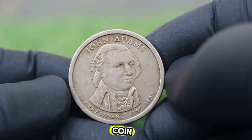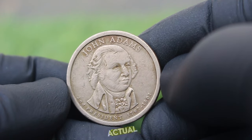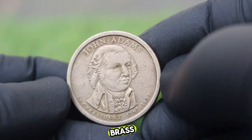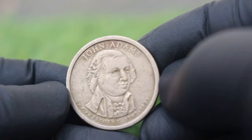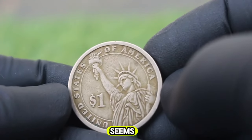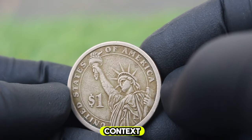What makes this coin even more intriguing is the fact that it's gold-plated. While the actual coin is made from a base metal of copper, manganese, and brass, the gold plating gives it a beautiful finish, which significantly enhances its aesthetic appeal. The gold-plated surface reflects light in such a way that the coin almost seems to glow, adding a layer of prestige to its already rich historical context.